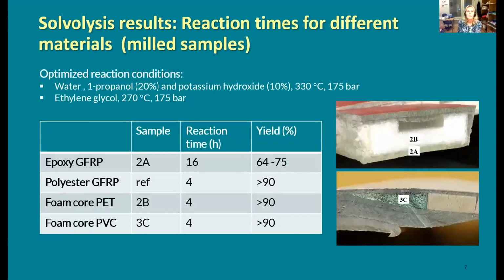So now I will present our results. On this slide, you can see the reaction times for the different materials from the wind turbine blades to the right. And after working 1.5 years, we have optimized our conditions, and we found two conditions that work quite well. We have water combined with an alcohol, and then the catalyst, potassium hydroxide, and we work at 330 degrees, 175 bar. And it's very essential to add an alcohol, otherwise we don't get any reaction at all. You can also work with only organic solvent, and it works very well with ethylene glycol, 270 degrees and 175 bars.